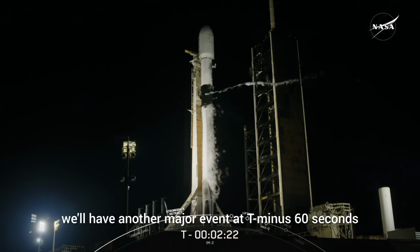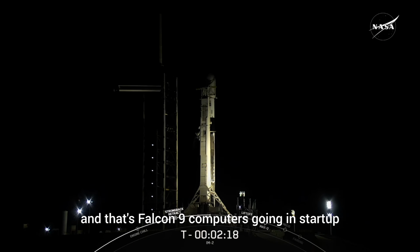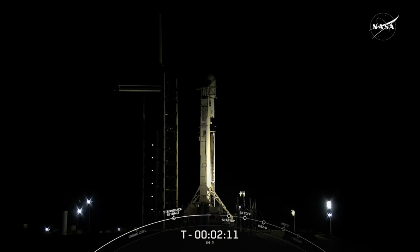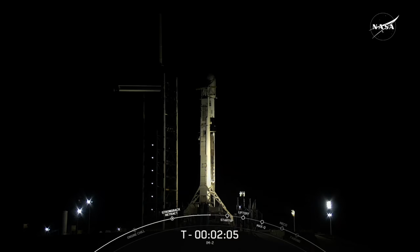We'll have another major event at T-minus 60 seconds, and that's Falcon 9 computers going into startup. The autonomous first and second stage internal flight computers will take over the countdown. Inside of T-minus 2 seconds, we'll light the Merlin 1D engines for liftoff. And right now, coming up on T-minus 2 minutes, the Intuitive Machines payload continues to be healthy, and the Falcon 9 team is tracking no issues on the rocket.